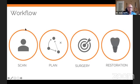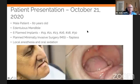The workflow is pretty simple. The patient comes in, gets a scan, you plan the case, and you can go right into surgery. Then obviously the restoration comes after that. In my office, we typically have a pre-op scan where we plan the case a couple of weeks in advance, unless it's an emergent case. By the time the patient comes back, we've already got the plan and we're ready to start surgery. So here's our first case.